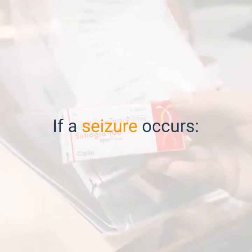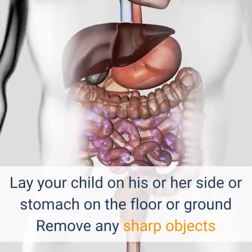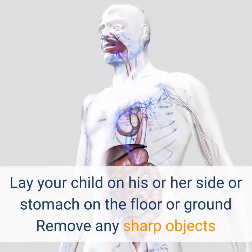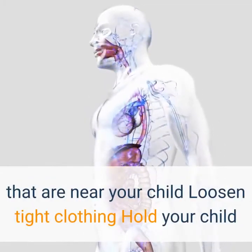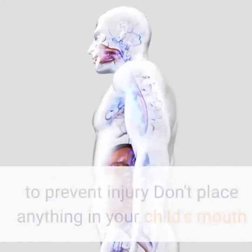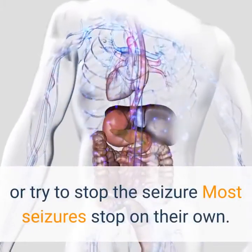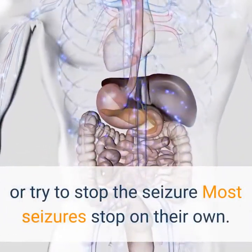If a seizure occurs, lay your child on his or her side or stomach on the floor or ground. Remove any sharp objects that are near your child. Loosen tight clothing. Hold your child to prevent injury. Don't place anything in your child's mouth or try to stop the seizure. Most seizures stop on their own.